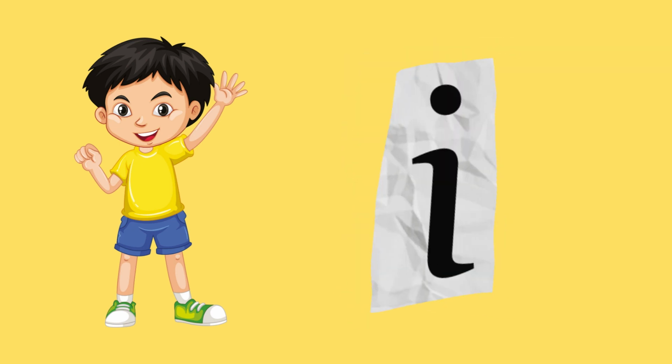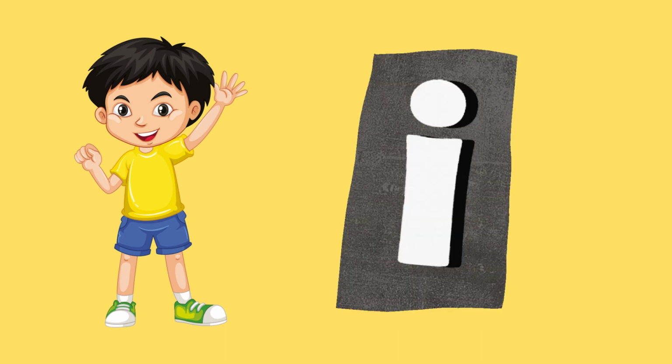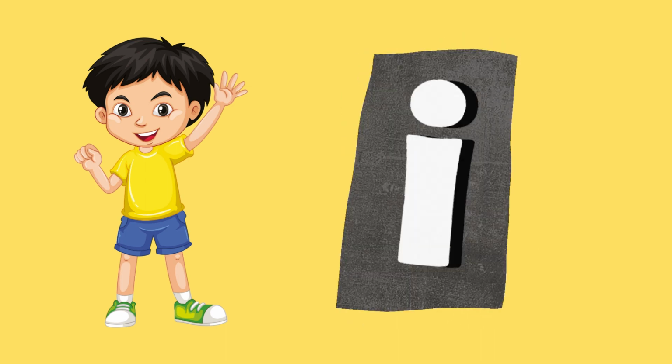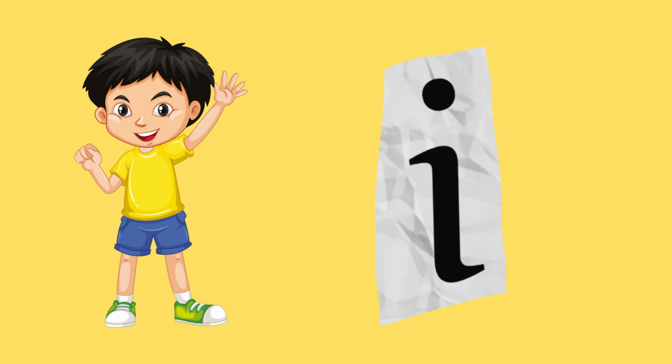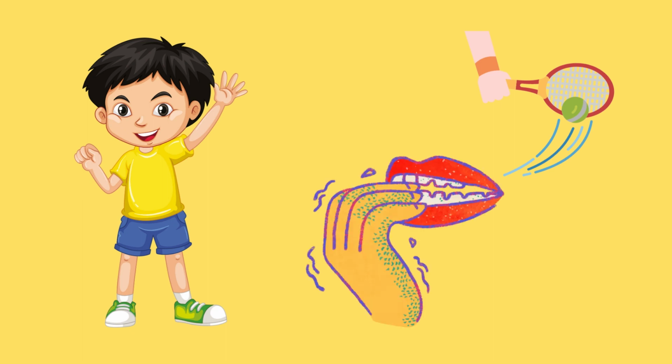The letter I makes a special sound, the I sound. This sound can be pronounced in different ways depending on the word. For example, in the word kit, the I sounds like I. In the word bite, the I sounds like AI.